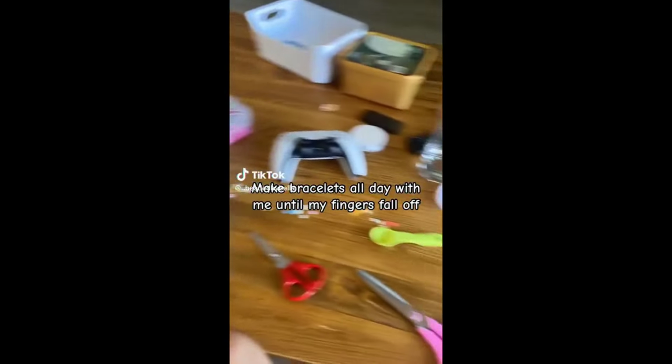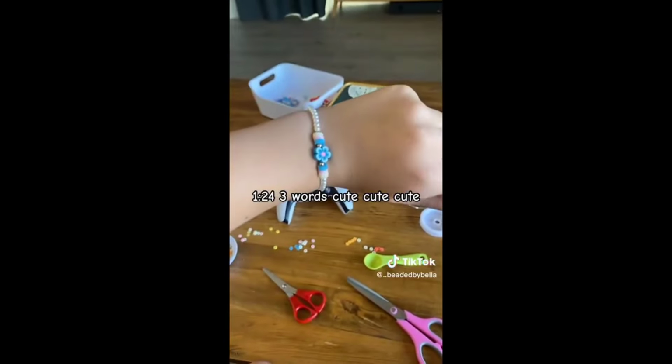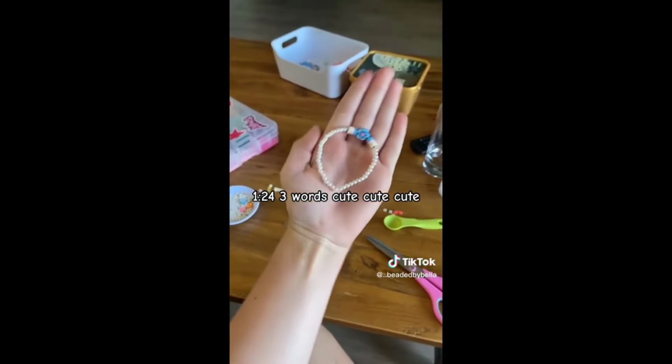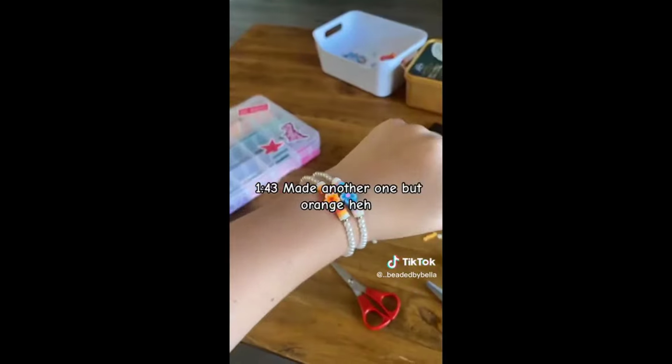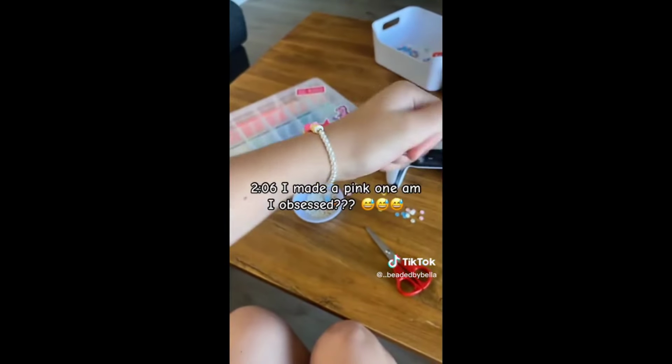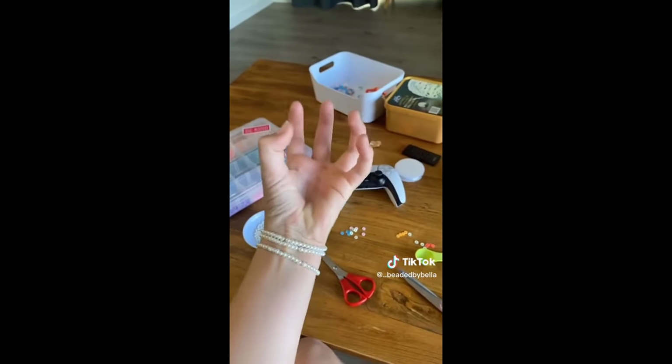Bead bracelets all day with me until my fingers fall off. Guess you didn't cheat, but you're still a traitor. I got my driver's license last week. It's always one step forward and three steps back.